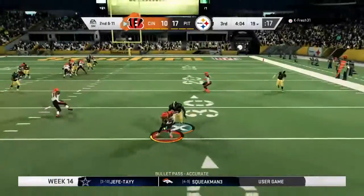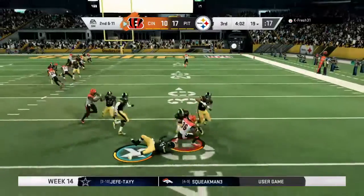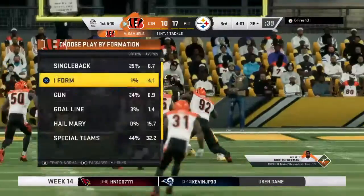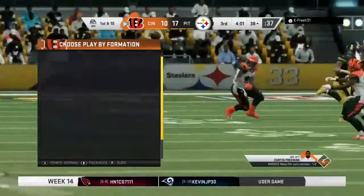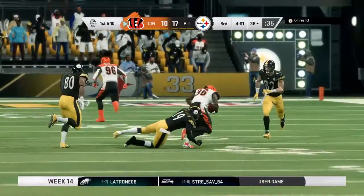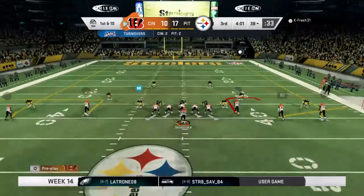To throw on second down. Sheets. Now a clash of bodies here, and it's intercepted. Picked off at the 35. And they have possession, and they have it at the 38-yard line. Just a little bit of a rough stretch. 6 interceptions now in these last 2 weeks combined.